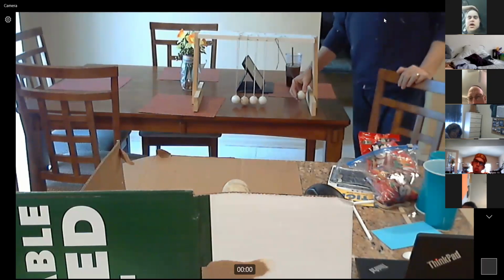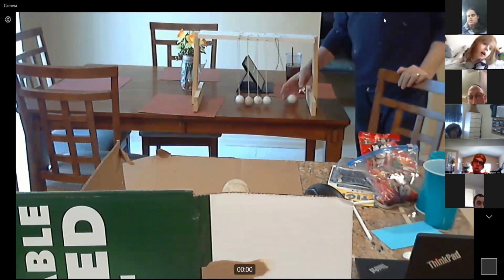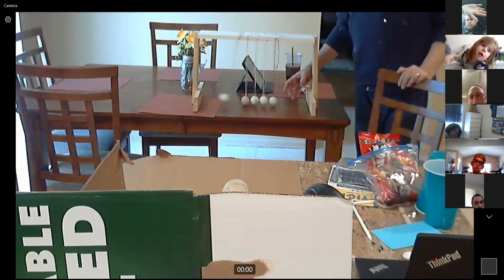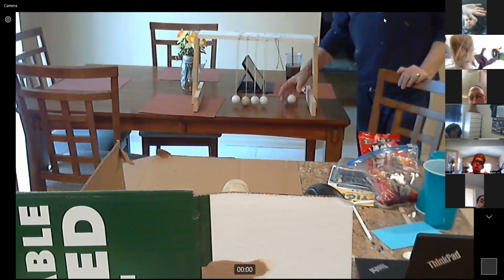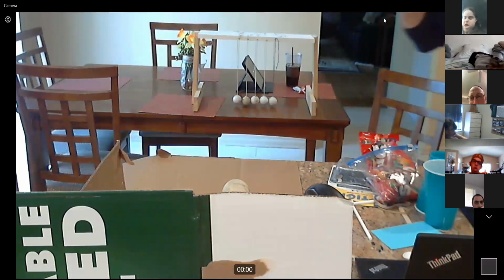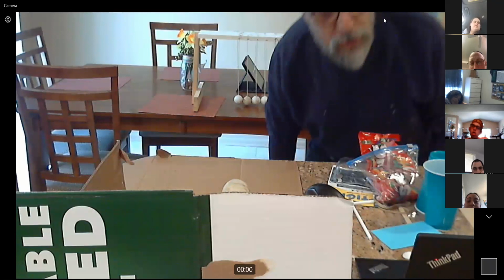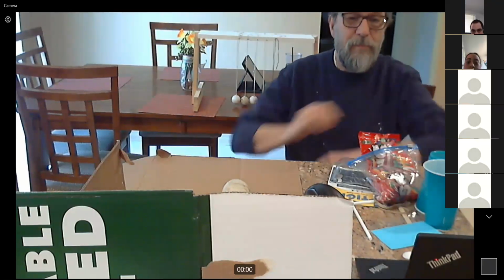Oh my gosh, it's so cool. I've never seen it before. Yep, it's so cool. They're just attached by string. They're golf balls on strings, and they swing just like you do if you go on a swing in the playground. Oh wow.